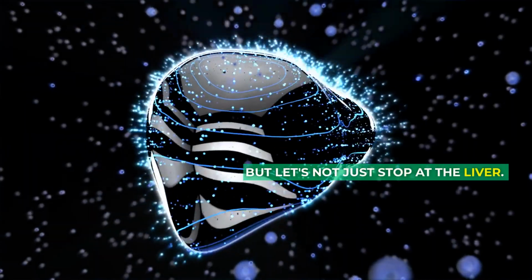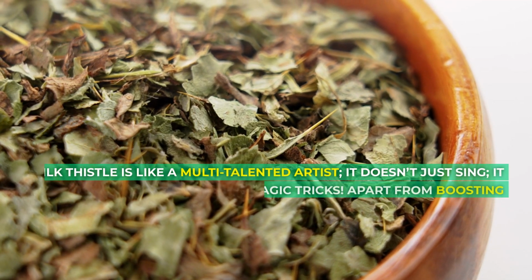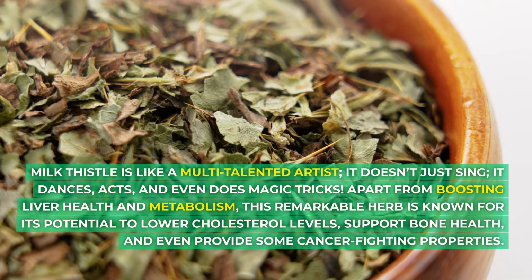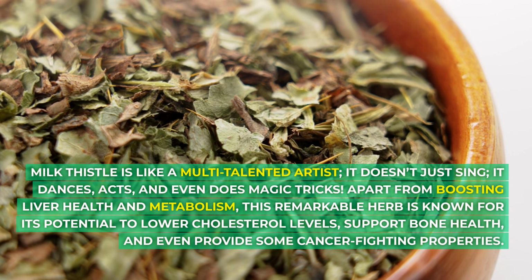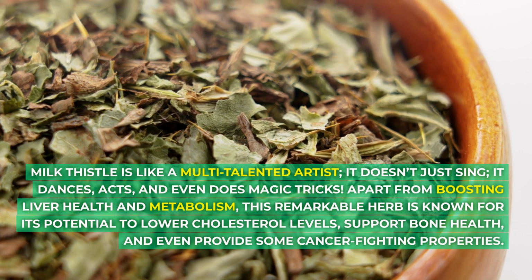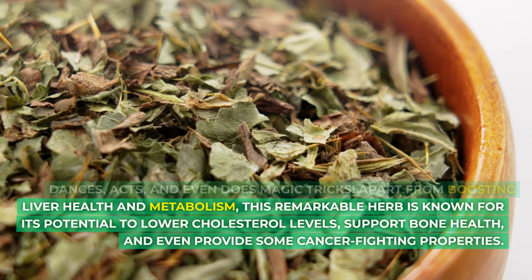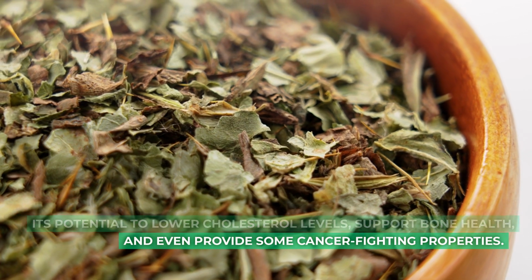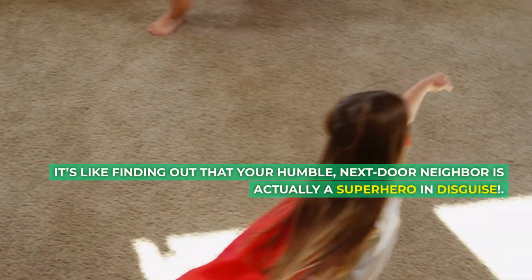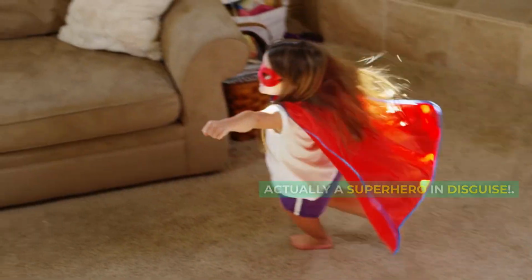But let's not just stop at the liver. Milk thistle is like a multi-talented artist. It doesn't just sing, it dances, acts, and even does magic tricks. Apart from boosting liver health and metabolism, this remarkable herb is known for its potential to lower cholesterol levels, support bone health, and even provide some cancer-fighting properties. It's like finding out that your humble next-door neighbor is actually a superhero in disguise.